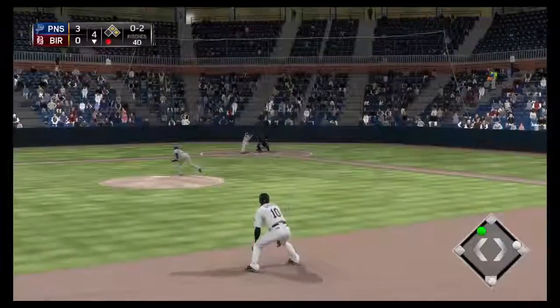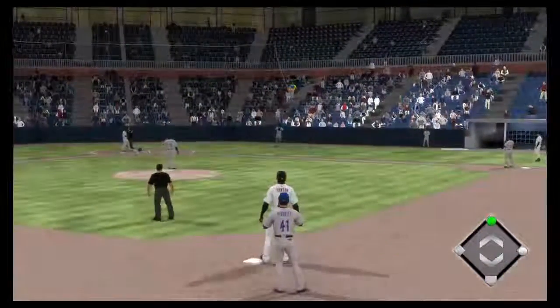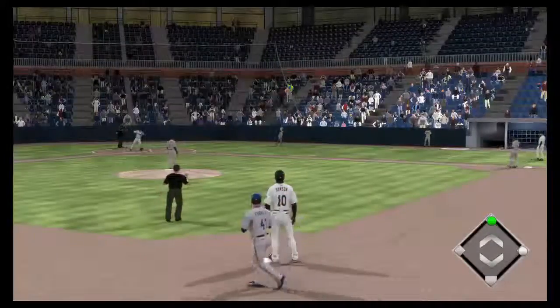He's ready. Now the pitch. And here's a ball hit in the air. And he'll put this one away in foul territory for the second out.